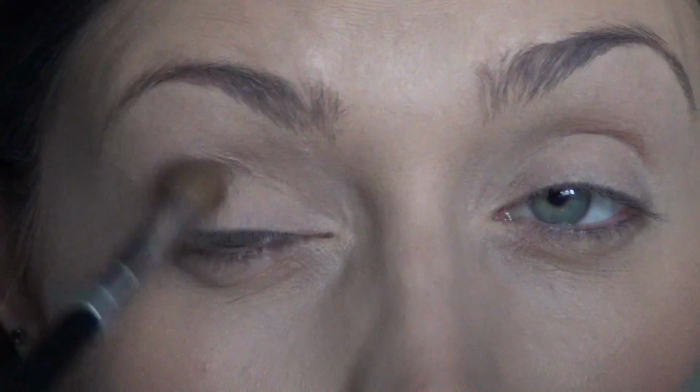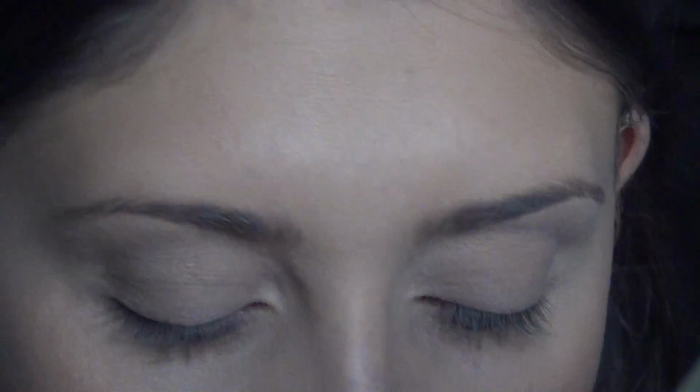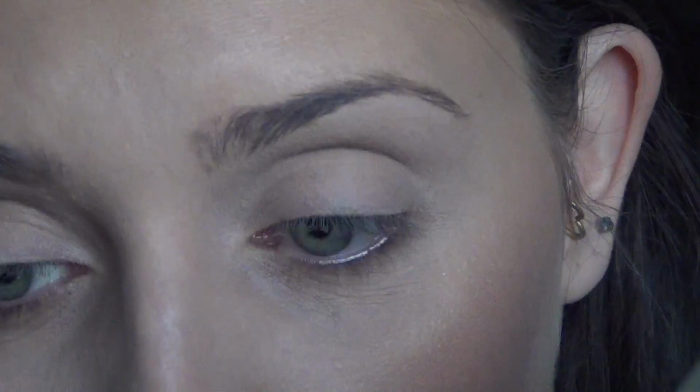I'll probably go over it with a little bit of some matte. Do you guys want to get closer? Here, come closer. So I'm just kind of sticking that in there. And that's a pretty color. It's like a taupey gold. It looks cool. I was going to use this Tease from the Naked 2 palette. I think that'll be a good crease color.